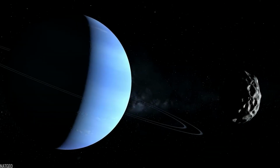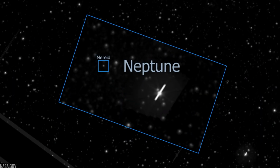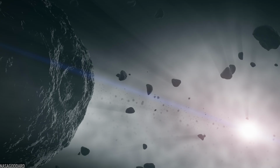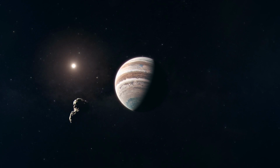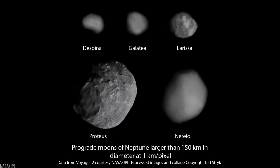Nereid, the second moon discovered orbiting Neptune, is notable for its highly eccentric orbit. The distance between Nereid and Neptune varies dramatically, ranging from 870,000 to 6 million miles, 1.4 million to 9.7 million kilometers. Such an orbit is typically seen in captured satellites, asteroids, and comets drawn into irregular paths by the gravity of the outer planets. However, Nereid's substantial size hints at a more intriguing scenario.